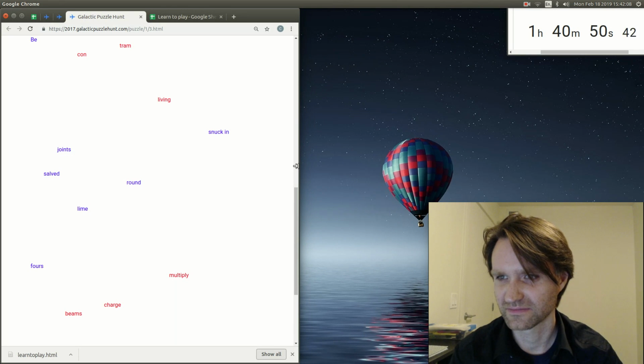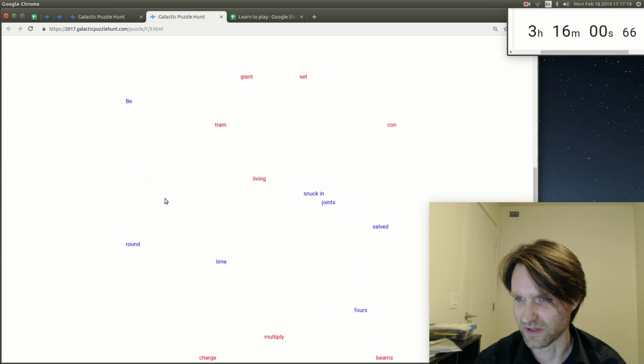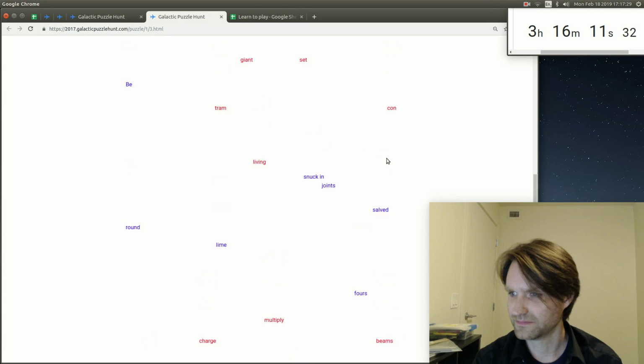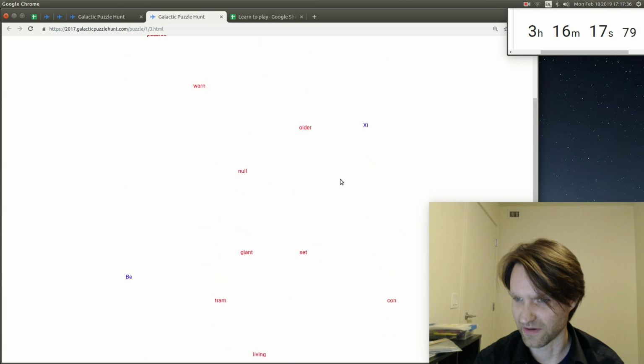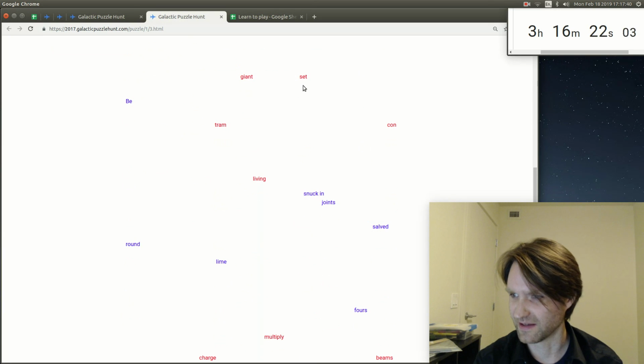So I noticed that a lot of these words are one letter off of another word. The one that really stood out to me was salved is one letter off solved. So I looked at it, and basically all of these words, except snuck in, is one letter off of another word. That's not too unusual, especially with short words like set. They're going to be close to a lot of other words.